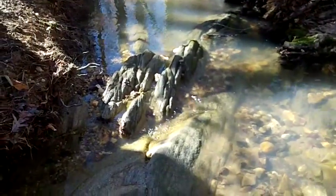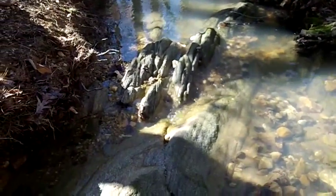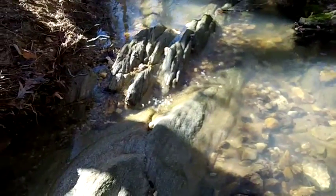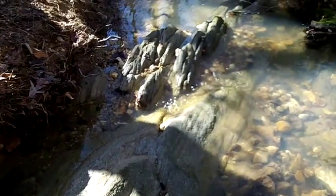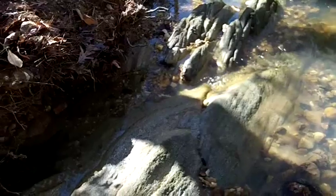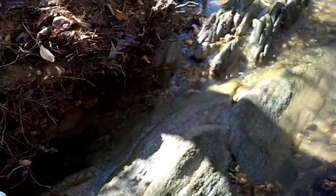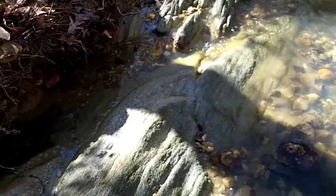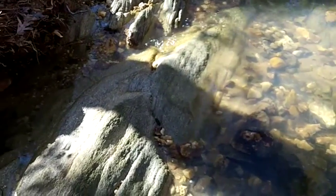Just got done eating lunch and decided to come down here and work on this a little bit. This is an exposure of bedrock. It's mica schist. It's a quite low grade schist for the area. Doesn't really have any garnets in it to speak of. It does carry good gold though. I've found a few pickers in this bedrock exposure before.